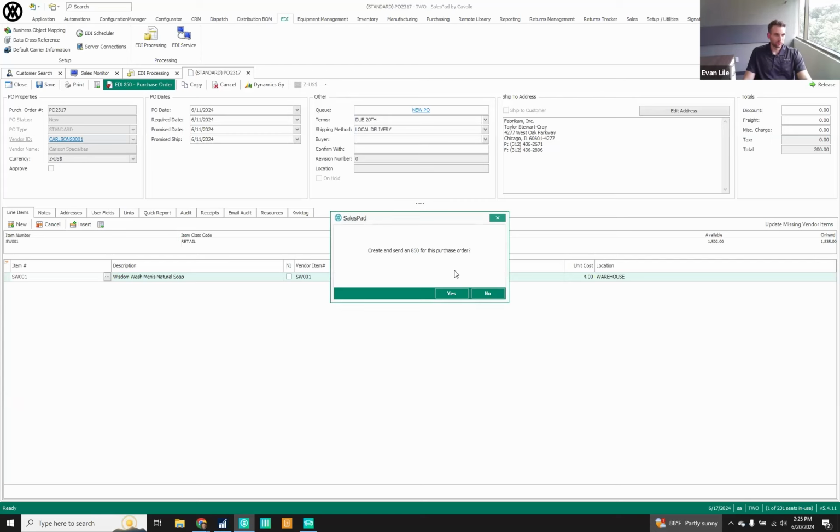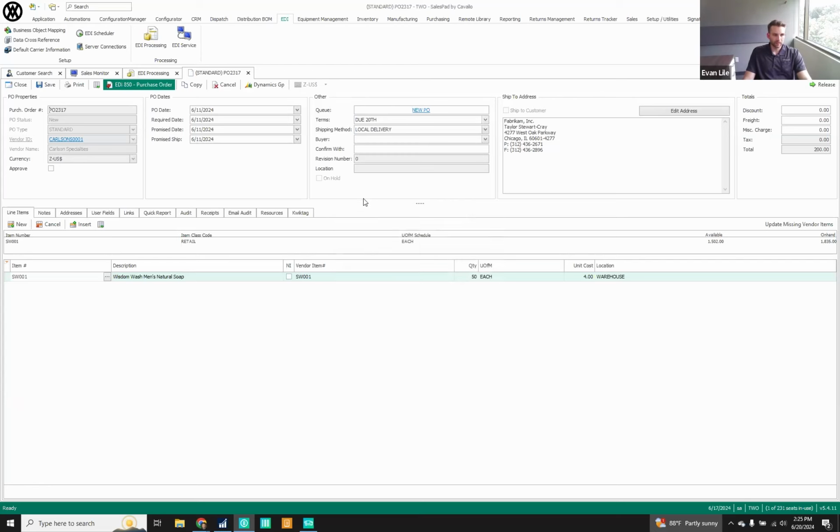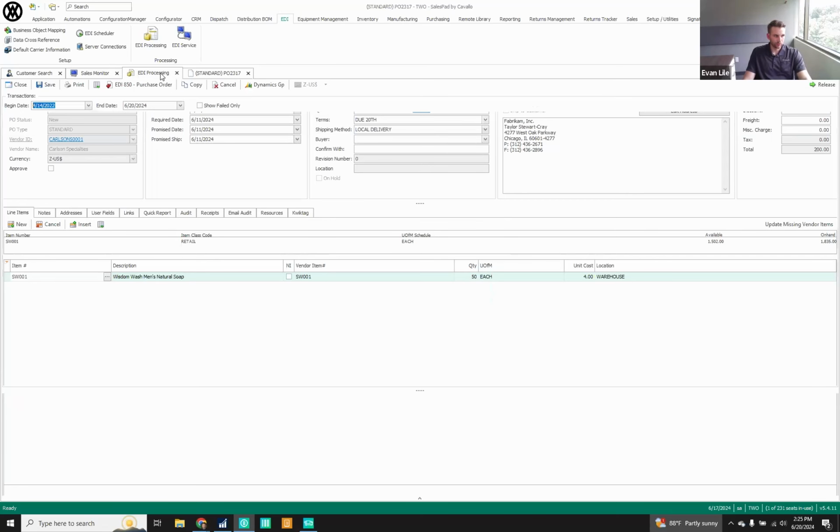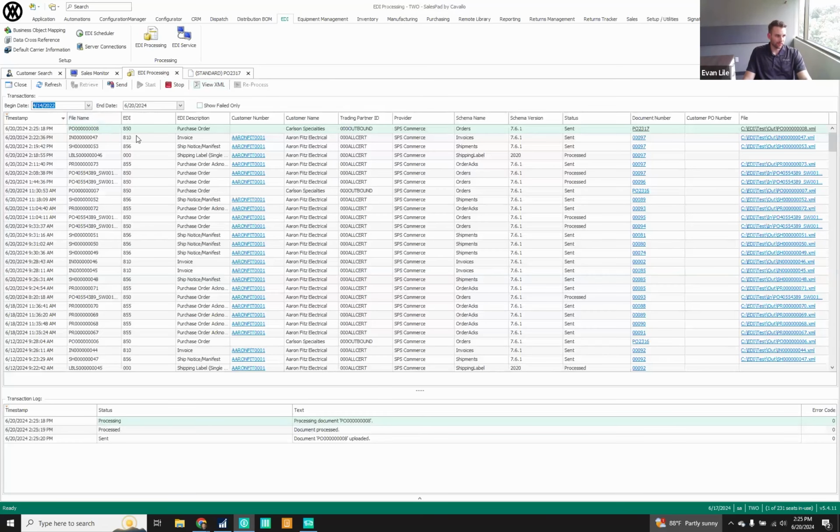As I click the plugin there, it's prompting me to create and send an 850 for this purchase order. And I'll say yes. And so long as all of our information is mapped correspondingly, I get a notification here that the EDI 850 processed successfully. Flipping back into my EDI processing log, I again can see that the outbound 850 for that purchase order was sent to our trading partner. When the time comes that the trading partner vendor has shipped those items, SalesPad is going to provide support for the inbound 856 from those trading partners.